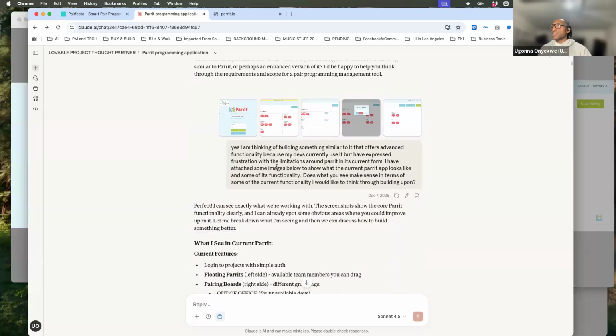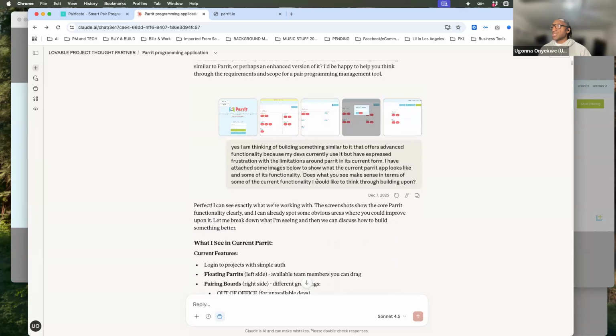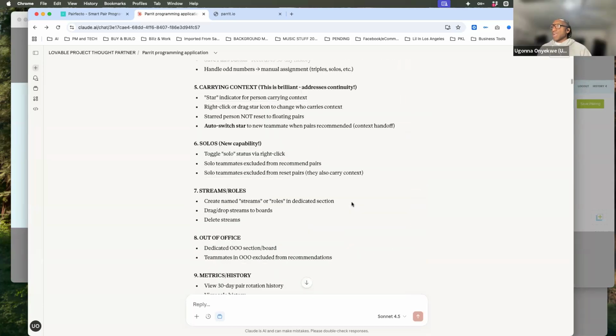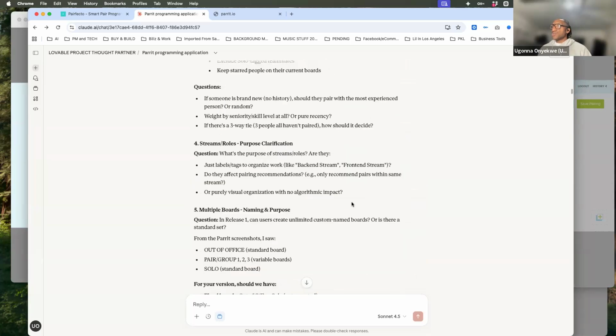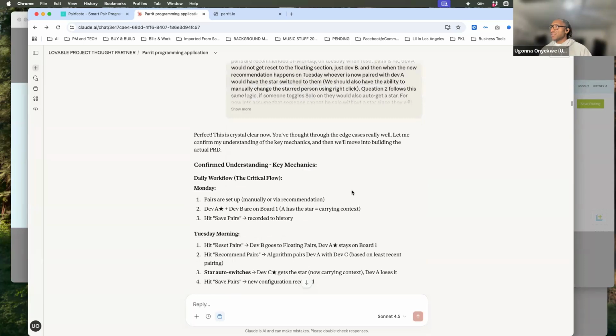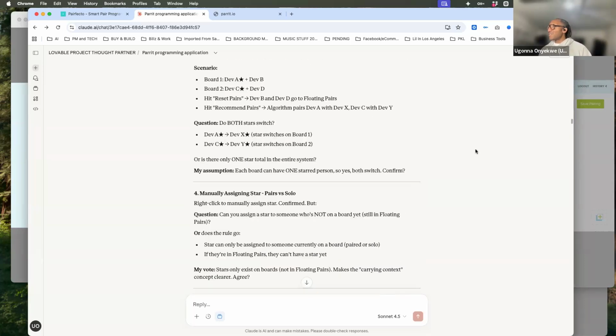Then I uploaded, these are the same screenshots I showed you earlier. I uploaded these and I said, yes, I'm thinking of building something similar, blah, blah, blah. So that starts a whole conversation where we go back and forth. It's helping me think through different scenarios, all the functionality. I mean, this thing was quite a significant amount, but it was cool.